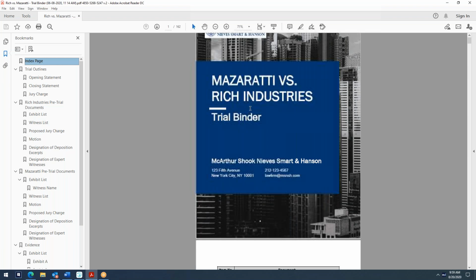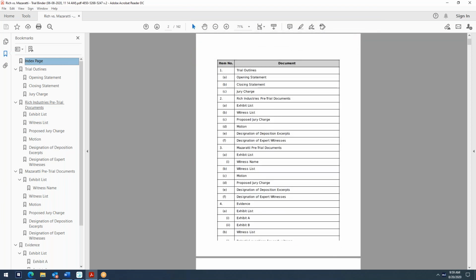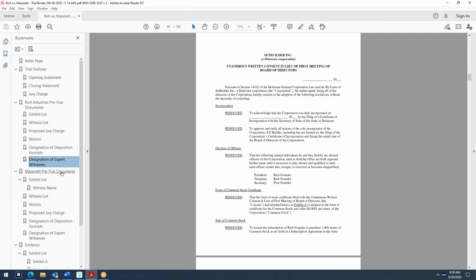So you can see I've got my title page there. I've got an index page that's just like that outline that I created. Or I can use my bookmarks over here and I can just jump right to individual documents throughout my document set here. So it makes it really easy to get right to what you're looking for rather than flipping through a bunch of pages in a paper binder or file that you may have created.